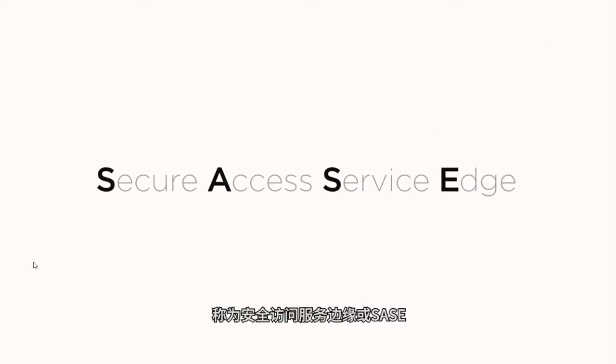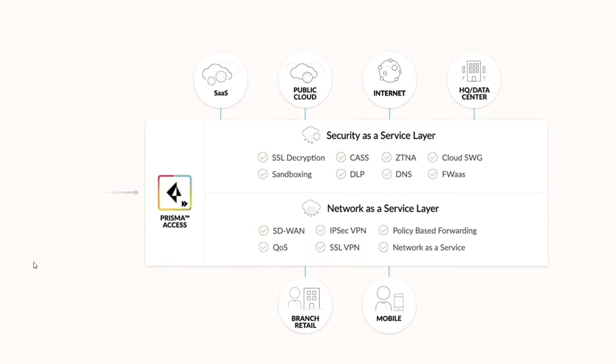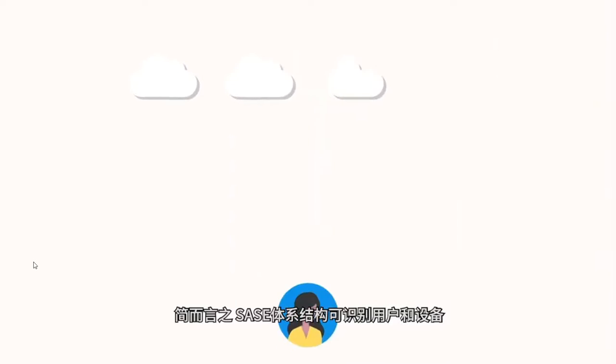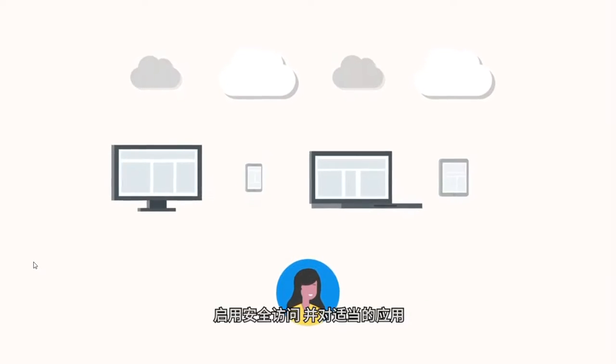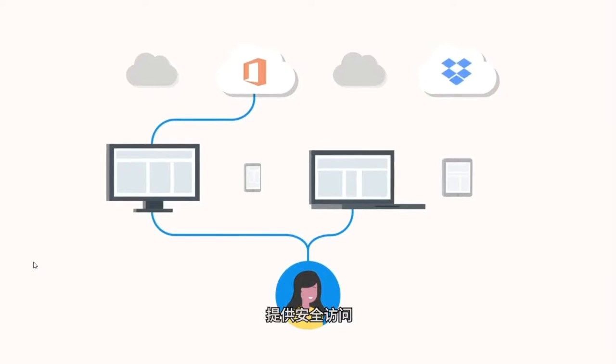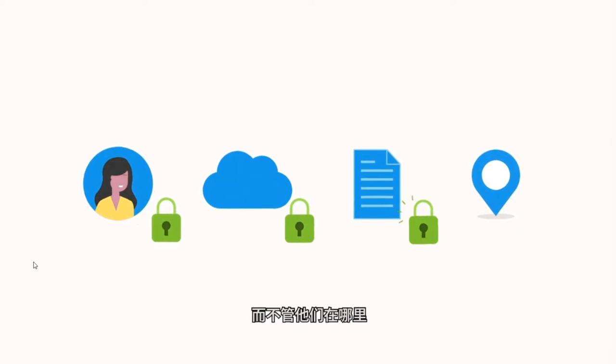This new approach to network security is called Secure Access Service Edge, or SASE. SASE is the convergence of networking and security services into a single cloud-delivered platform. In short, a SASE architecture identifies users and devices, delivers secure access to the appropriate applications, while providing network security from the cloud to protect users, applications, and data, regardless of where they are.